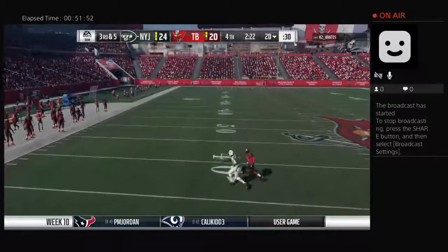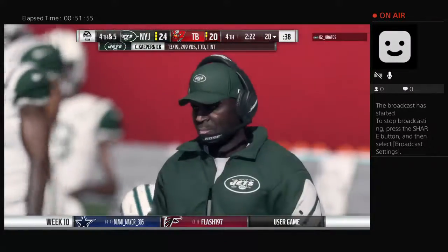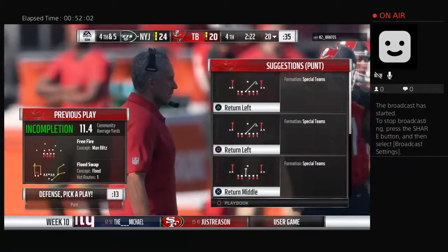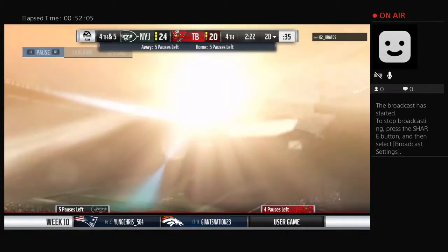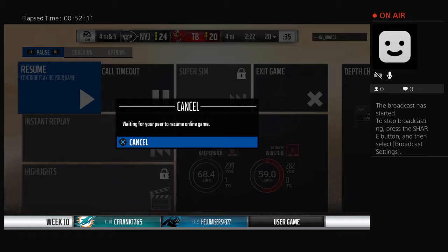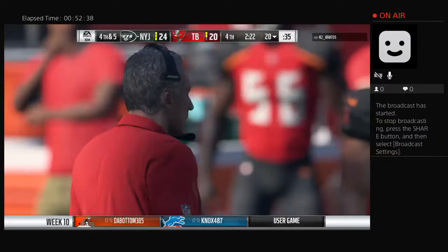Shotgun snap now for Kaepernick. And this is going to be incomplete. I'm not sure we could spot any tendency here on this third down. They could have run it or passed it. Either one was available. They chose to try and get it through the air, but unsuccessful.